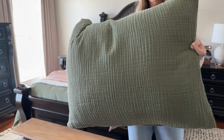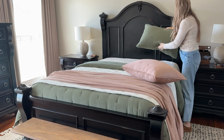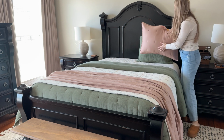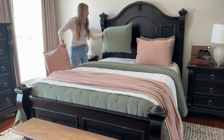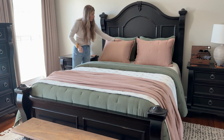These are the shams that came with that olive bedding from Quince, and then these are the Casaluna shams that I just got at Target. I'm just gonna kind of stack these up. I'm gonna go with the olive color in the back and then do the clay color in front, and then we will put those My Texas House throw pillows in the very front, and all of these colors, it is just amazing how well they go together.